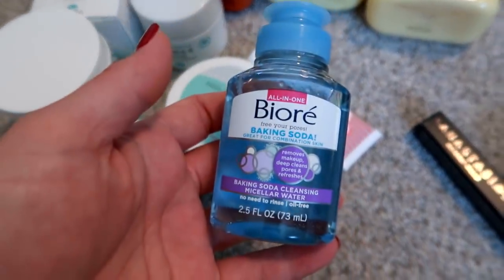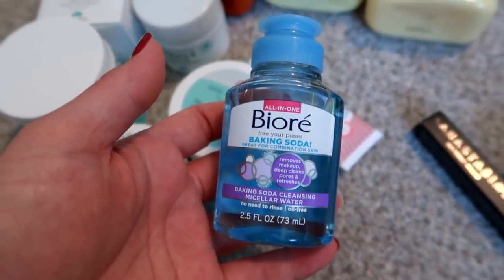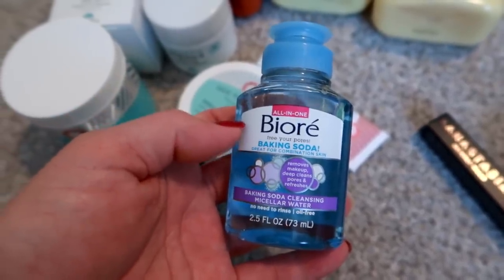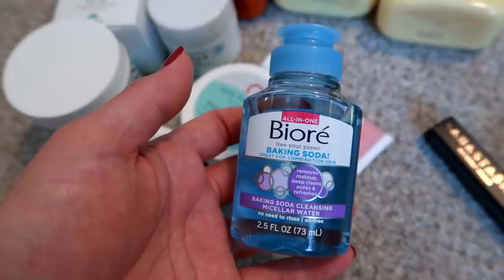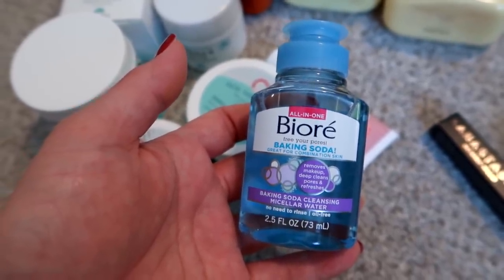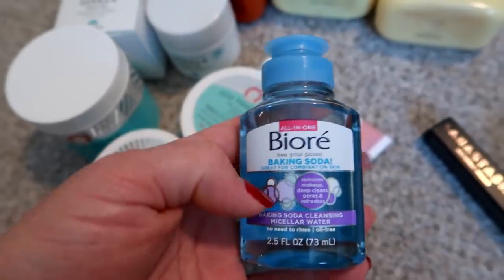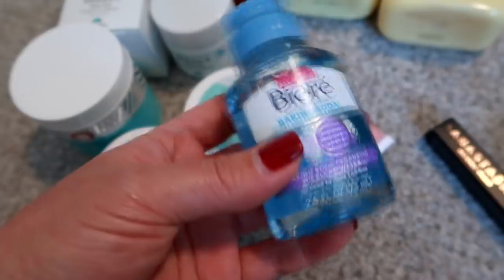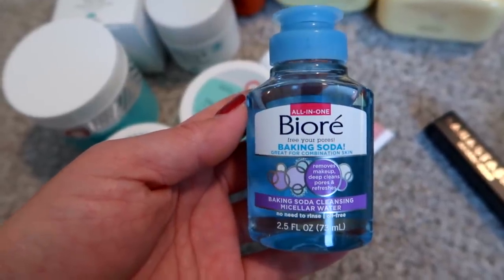This is a product I have wanted to try, but I didn't want to pull the trigger and buy the full size. I actually really like the Biore line, as I have another item from there in just a second I'll show you. But this is the baking soda cleansing micellar water. And I've been wanting to try this, but I didn't want to buy the huge bottle, which is like 10 ounces, I think. So I got this little travel size 2.5 ounce.